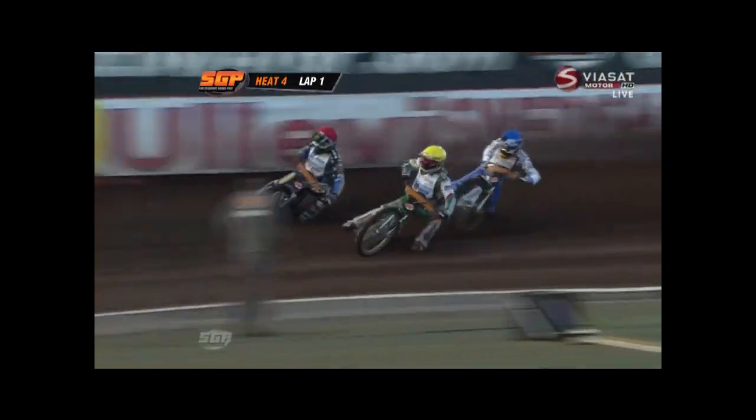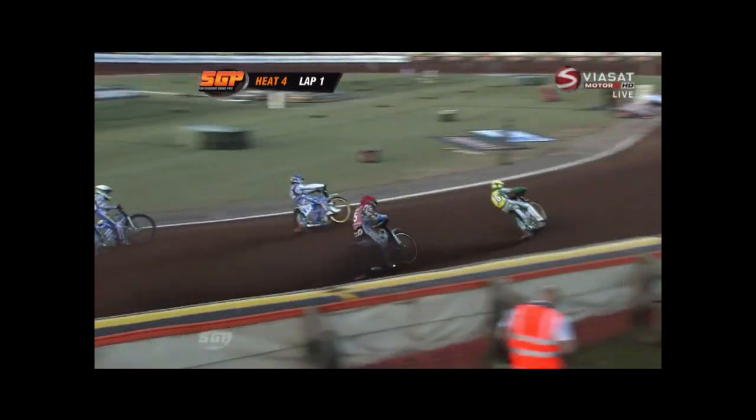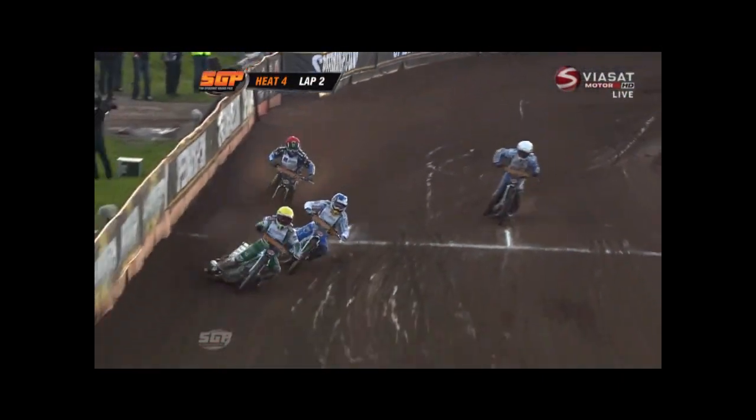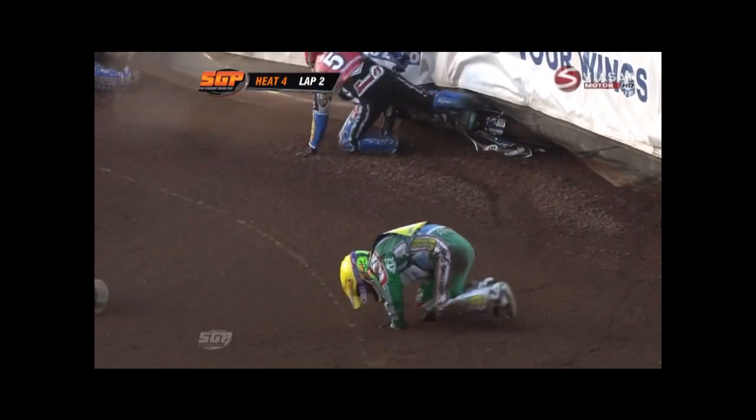Jonasson up the inside in yellow. Saifutinov charging through as well. Hancock holds his nerve and goes wide. Jonasson has the lead now. Hancock second in red. Saifutinov's coming through, and Hancock's in danger of going to the back, but Holter quite... Oh! And that's a nasty smash as Hancock goes down as well.